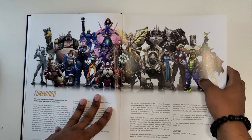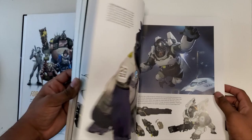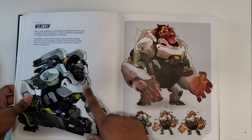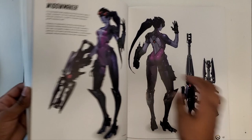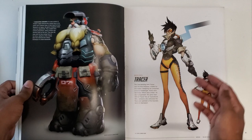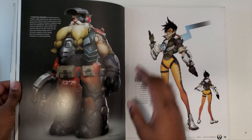But yeah, it goes through characters. I really like this character, by the way. Yeah, Winston, really like this character. Something about the smart, brutish character template is really appealing to me. I don't know why. Widowmaker, just like Tracer, everyone. Tracer is very iconic. The perfect icon for the figure, especially with the color design, the oranges and the brown earth warm colors. With the blue, this blue and orange complementary colors really make this an iconic character for the game.